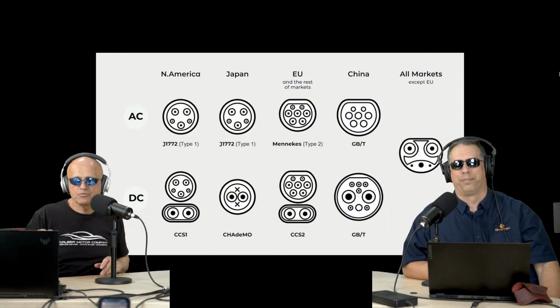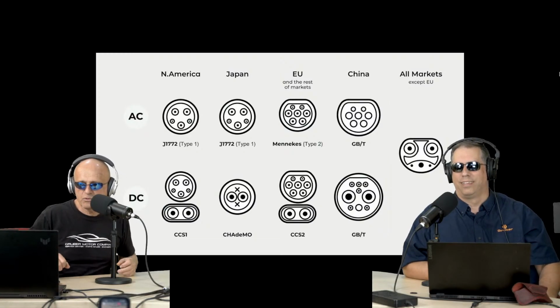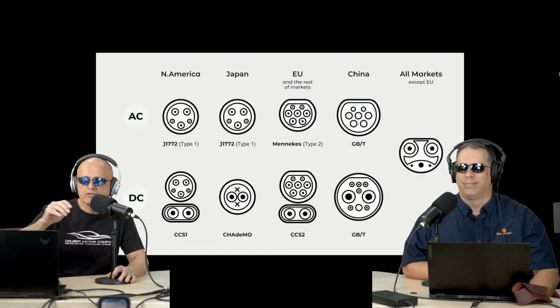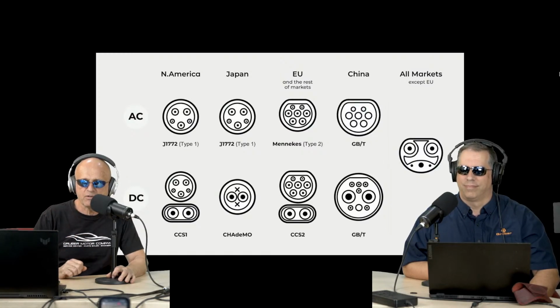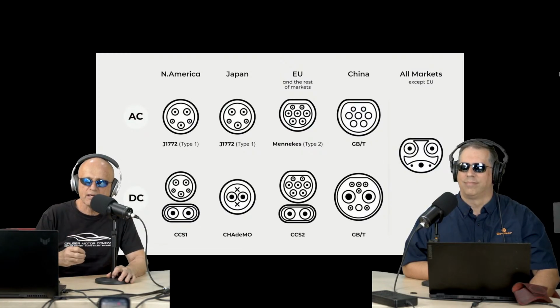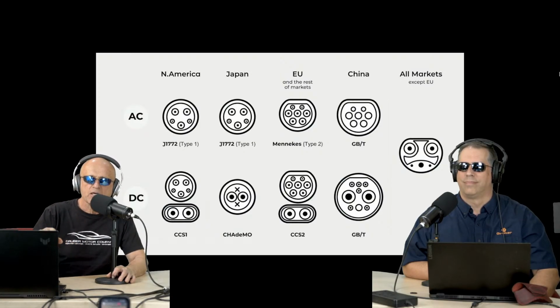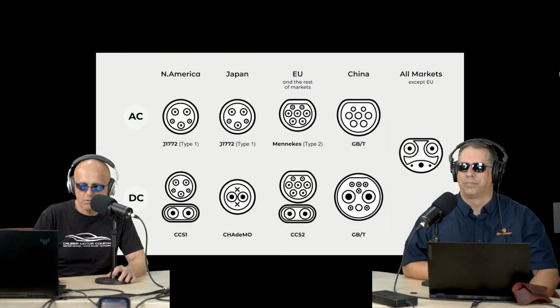And then if you veer off to, well, we've got China there with their GB/T standard. Off to the right there, you see the NACS standard and how much more elegant that is, because it actually encompasses the upper portion, which is AC, and the bottom portion, which is DC. They had evolved some DC charging methods as well, DC and AC, in the case of CCS1, for example. The portion below is DC, the portion up above is a J1772. And this is in North America.